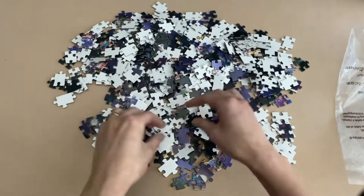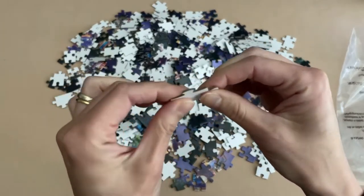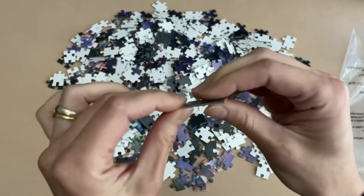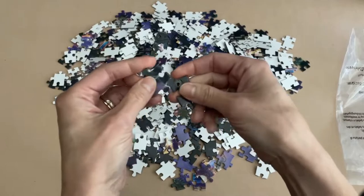So, first impressions here. These pieces are fairly on the thinner side, they feel pretty, well, slightly sturdy. I mean, I don't know.